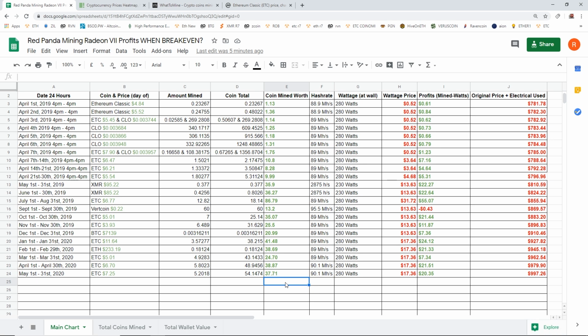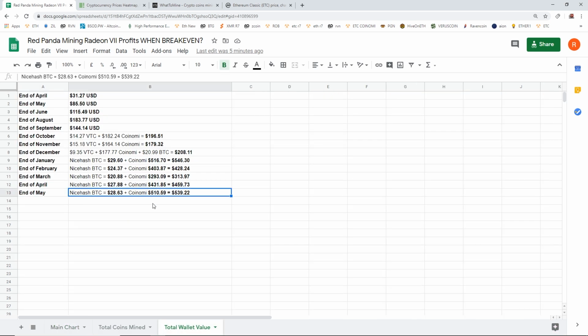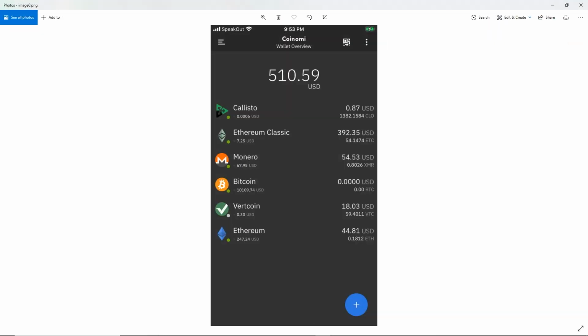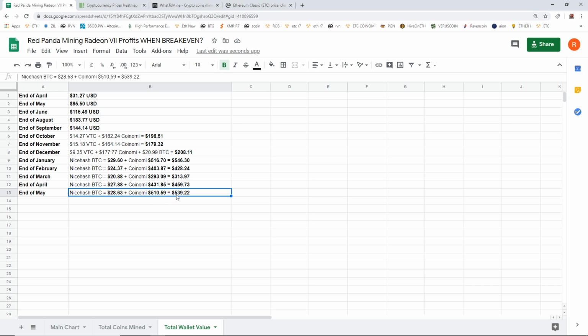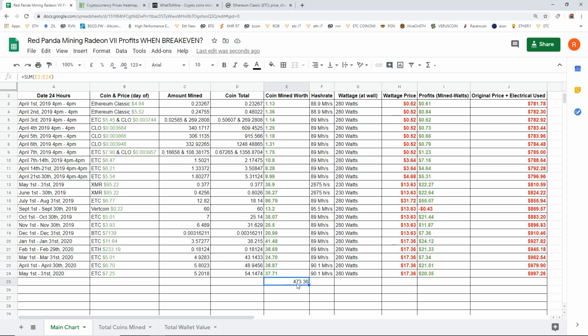So now I just want to show you guys some theoretical things here. Let's say if I sold at the end of every month, would that be better than hodling all the coins that I have been hodling right now? This is something some people may be wondering. So we're going to tally up all of the profits that I've acquired at the end of every month. This is a good little test to see how much I could have made if I sold at the end of every month. You can see the total right now, if I sold at the end of every month, is $473.36. I have $539.22 total.